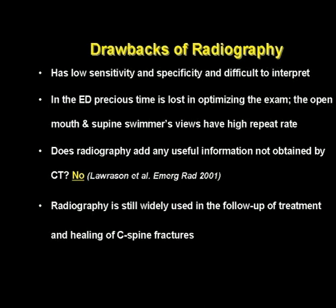The other thing that is becoming very important in the emergency room, the first hour is very important in the life of the patient. And plain films are difficult to optimize the exam in the first hour. There are views that are difficult to take and need to be repeated. Most typically are the supine swimmers and the open mouth view.